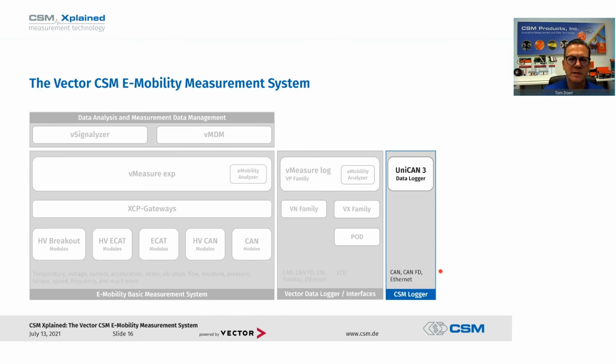The vector tools, interfaces, and software is such an integral part of this overall system that we can provide to our customers for, again, a complete solution from sensor tip all the way to numerous consumers of that data throughout an organization for optimizing designs and releasing new electric vehicles. So as we have on the screen here now, the Unican 3 data logger, actually we've made a decision here. We're going to do a whole separate CSM Explained session just to save time here on the CSM logger. We'll have a separate session in that, so please stay tuned for future announcements as we schedule that session.